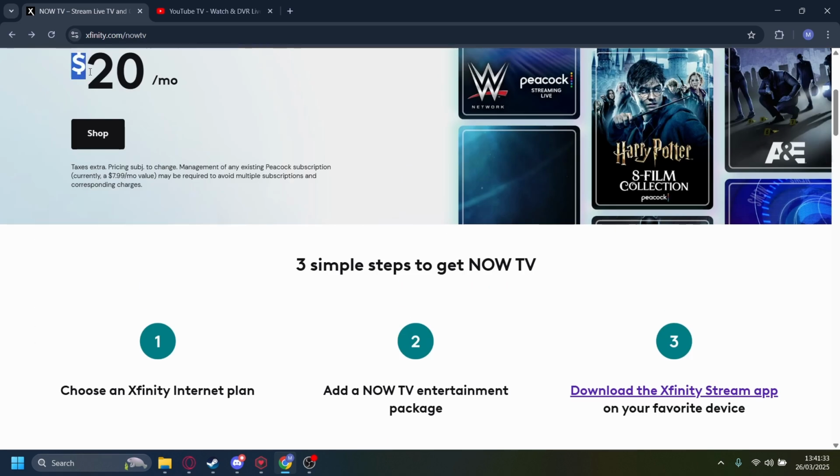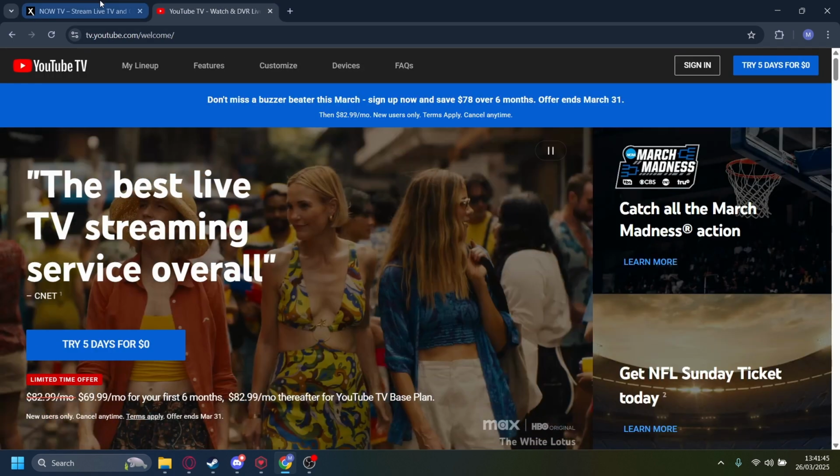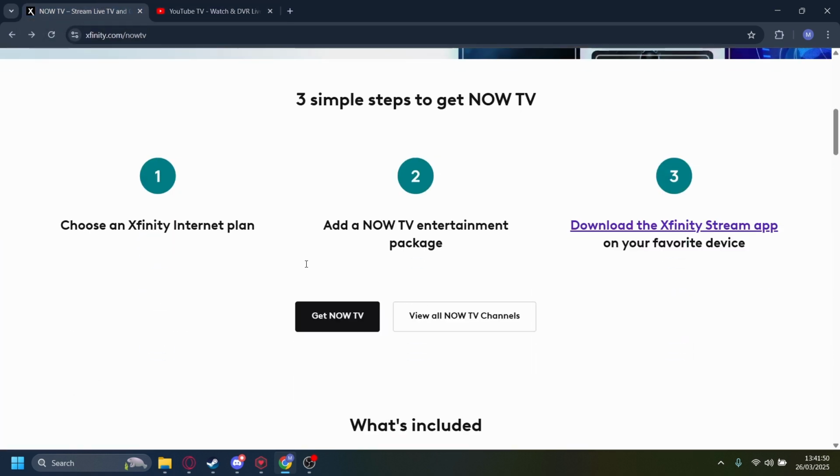Other than that, Xfinity is also known to have a lot of hidden fees, right? So even though it says $20 per month here, you might need to pay some extra stuff, for example, installation, maintenance, things like that. So it'll add up, right? Meanwhile, with YouTube TV, if you see $80, then you'll pay $82. Maybe add in a little tax, but it'll just stay $82 with no hidden fees at all.